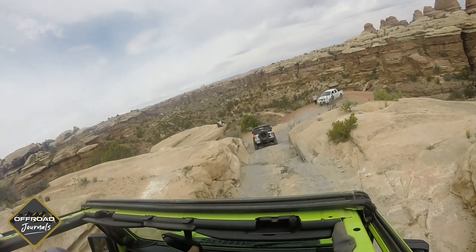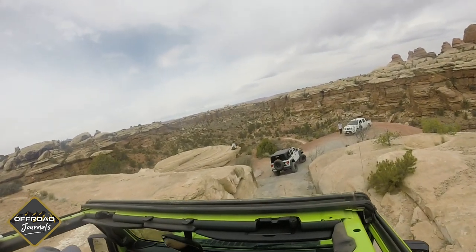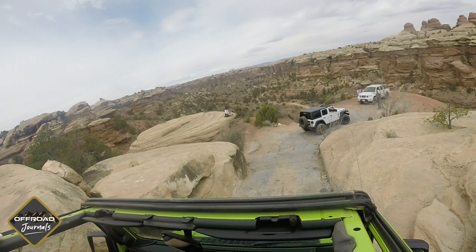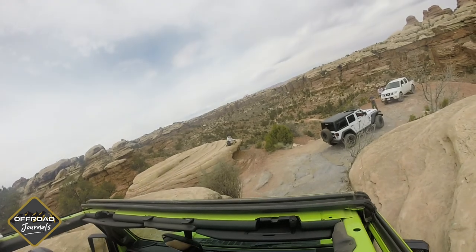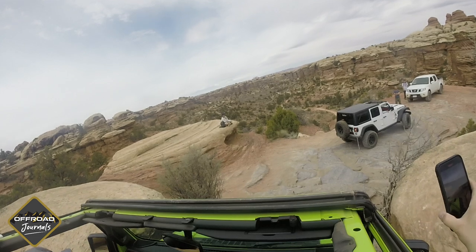Once you've reached the top of Elephant Hill, you get the chance to go down the famous switchbacks, which at one point of the switchback actually allows you the opportunity to reverse backwards down a section because there's not enough space to do a full turn as you exit the switchback. It's a little bit hairy and a spotter is recommended, but even if you don't have a spotter, you can do it with your mirrors and just drive carefully.